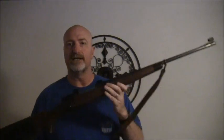Here is another hunting type rifle. This is a modern Mauser. Okay, this is a Whitworth Mauser, and it's in 300 Winchester Magnum. That is the rifle round that I have a lot of experience with.